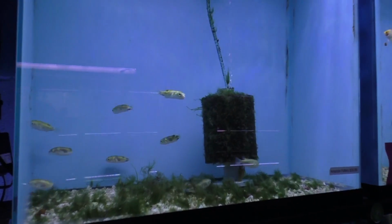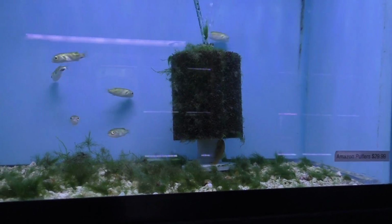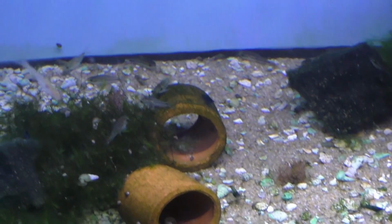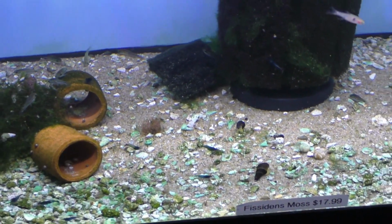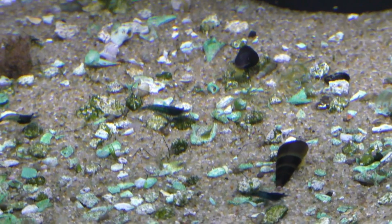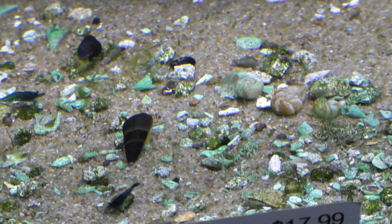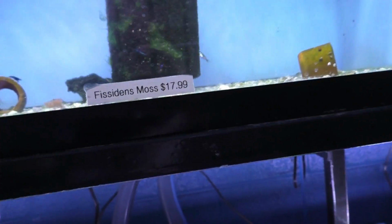Over here we have Amazon puffers. These are also a true freshwater puffer species. Down below, we've got pygmy corydoras, some spotted pygmy rasboras. We've got blue wood shrimp, or not, I take that back, blue velvet shrimp, not blue wood shrimp. We've also got the Tylonesian yellow rabbit snails. And then also in this tank, if we look down here, let's find it. We've got a zebra pleco.